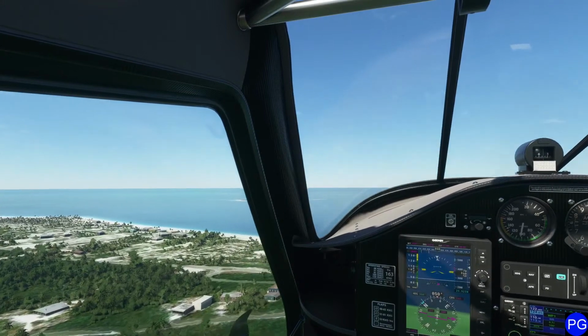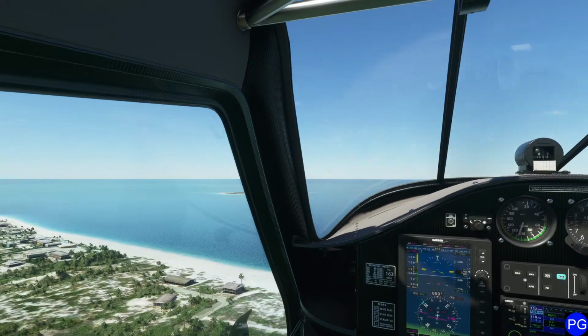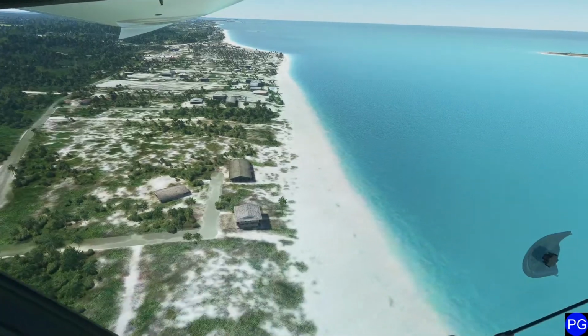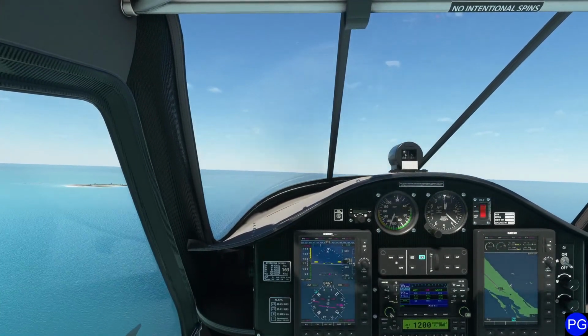All right, so I'm going to try to land on this incredibly teeny tiny island. I don't know if this is going to work, but I'm certainly going to try. I mean, I might be able to do it. Let's find out. Of course, all the tourists on the beach are going to be looking up at me as I do it. So as usual, does anybody have any questions on anything aviation related?